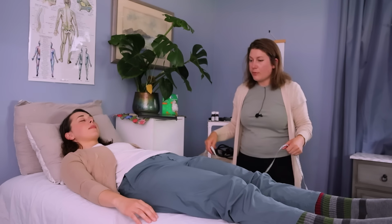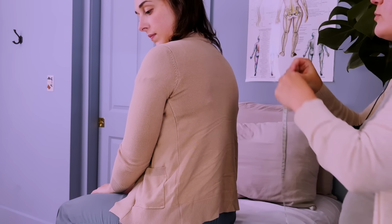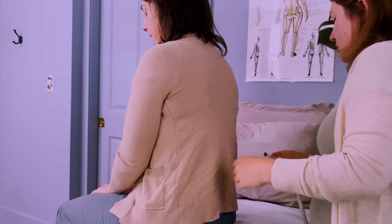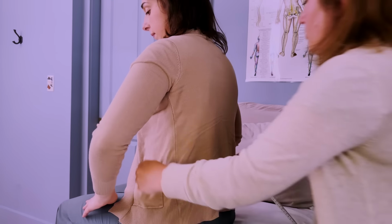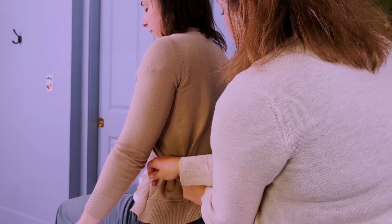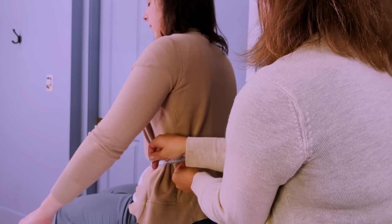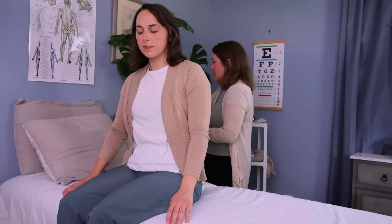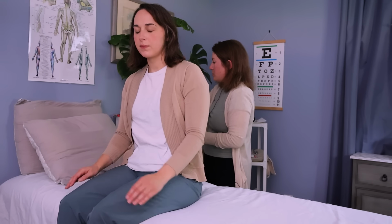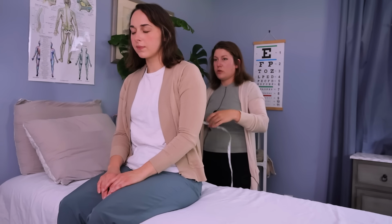Okay, swing upright once again. I'm going to get a few more measurements while you're upright. So if you don't mind just lifting your arms, I'm going to get just around the waist. And again, this is just to keep track. I'm not looking for perfections. I'm not worried about the sweater or anything. We're looking for massive bloating, things that could lend to real serious health problems in the future.